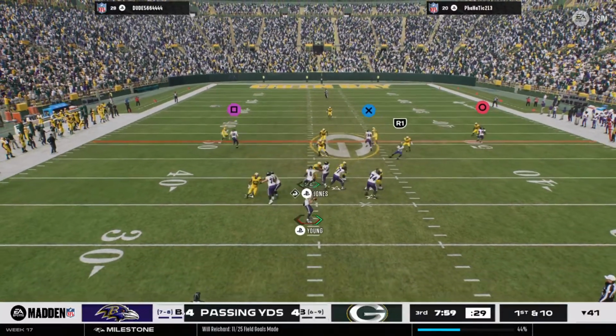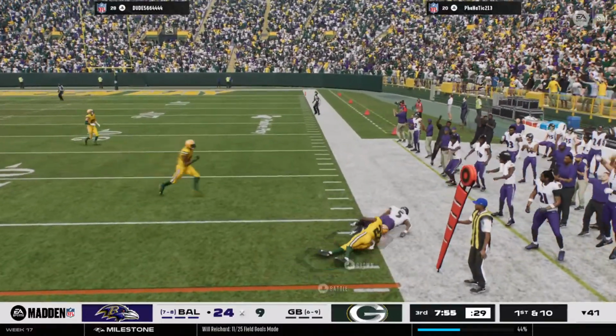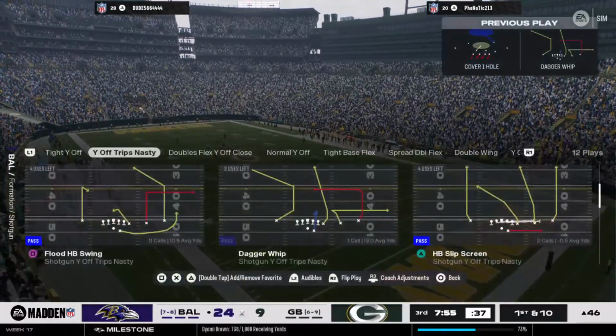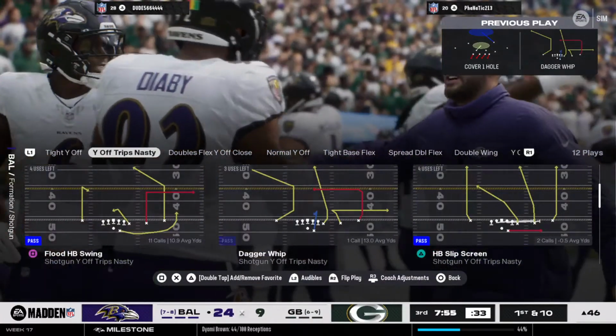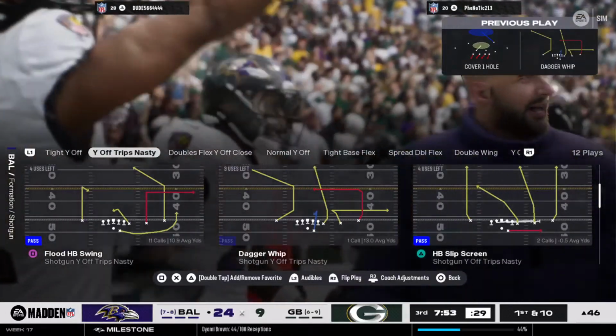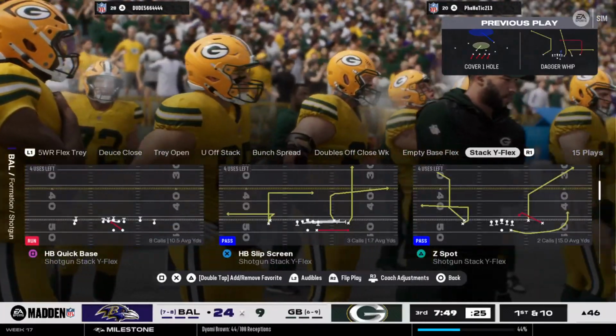It's Young, the throw here on first. He finds Brown right side. And he's going to just get this across midfield before he's taken out of bounds. Give him 13 on that play. And that'll be first down, Baltimore. Sure seems like he knew exactly what he wanted, and he got it, going right where he wanted to with the ball off the snap.